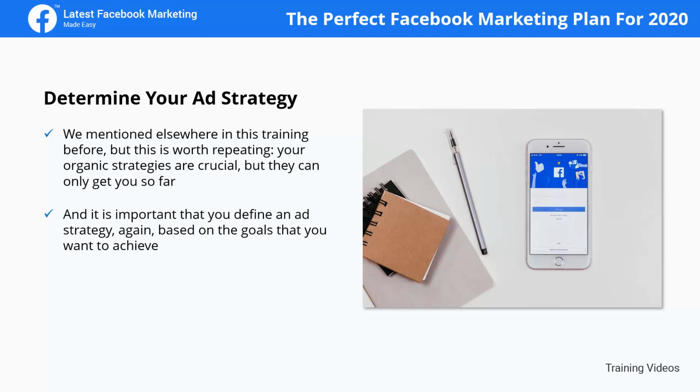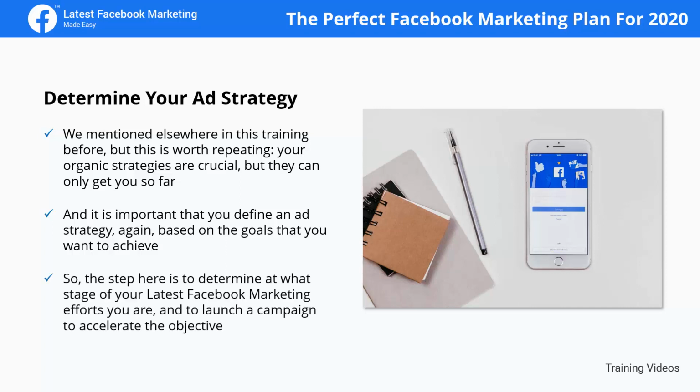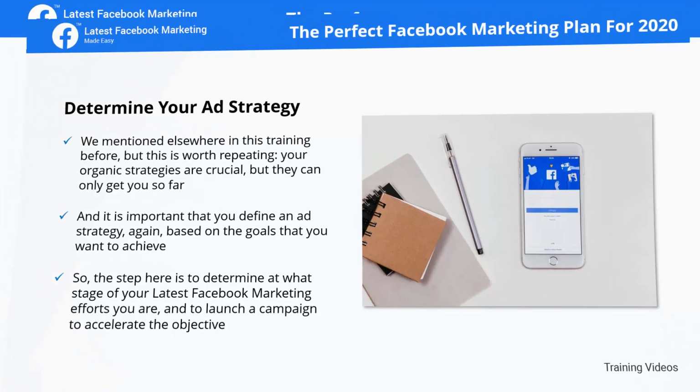The good news is that an ads campaign can help you accelerate the process of achieving those goals, and you can launch ad campaigns that are optimized for each goal you want to achieve. So the step here is to determine at what stage of your latest Facebook marketing efforts you are, and to launch a campaign to accelerate the objective.